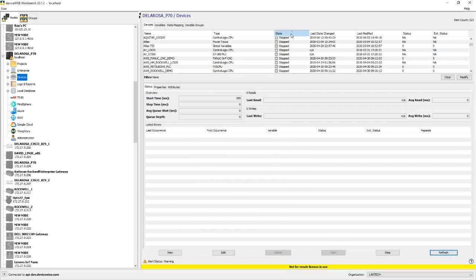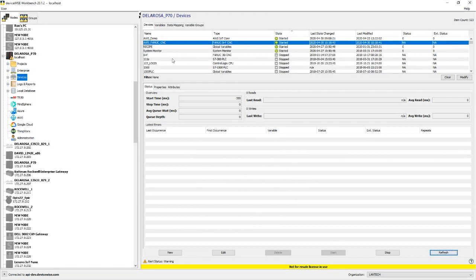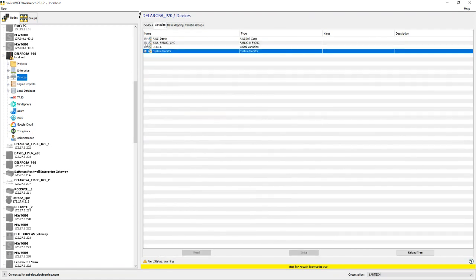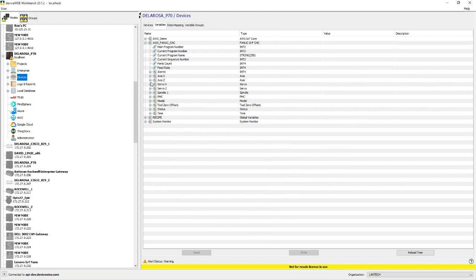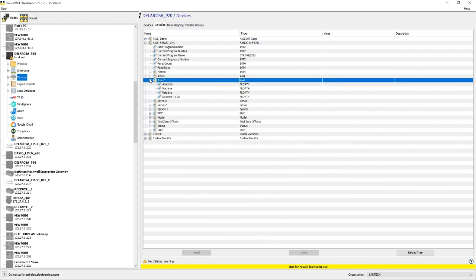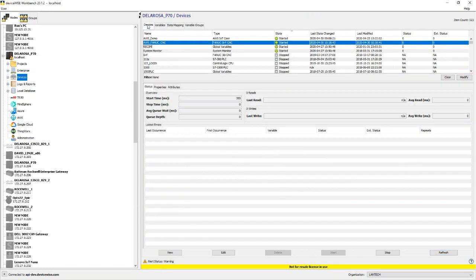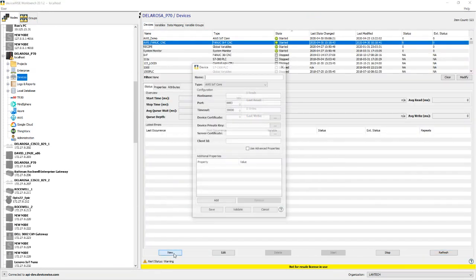And what happens is the deviceWISE connected to the CNC and did all the introspection needed, and now you have access to all the IoT or process variable information inside that CNC. It's analogous to this system monitor. So we have access to all the process information inside that CNC.